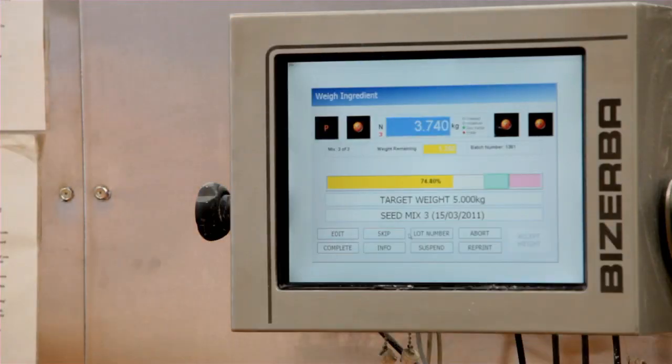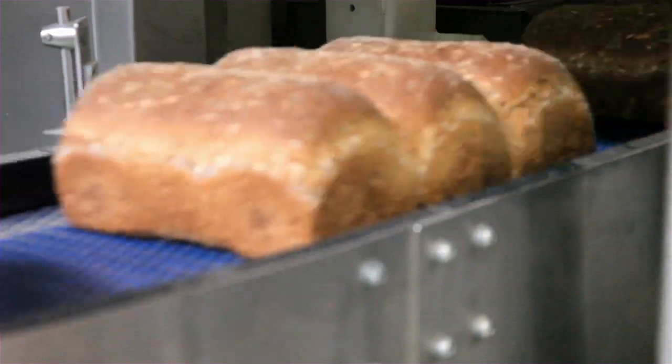I would definitely recommend Bizerba to any potential customers, and again, having seen comparisons with different weigh systems, Bizerba comes out, for me, on top every time, and I would have no hesitation in recommending them to anybody.